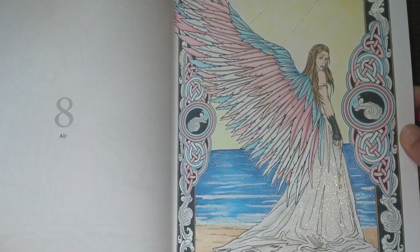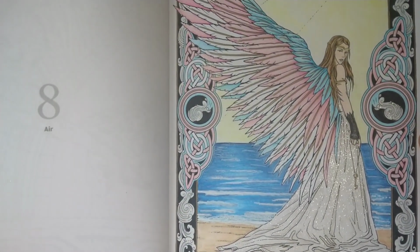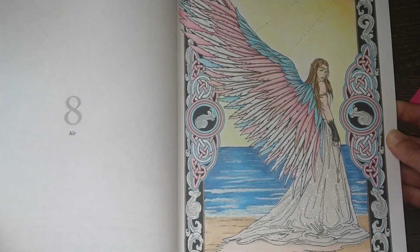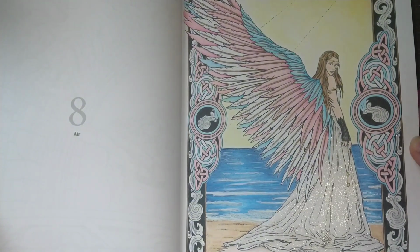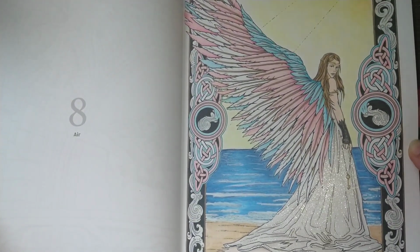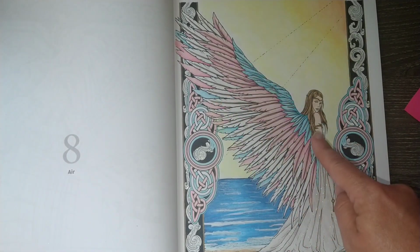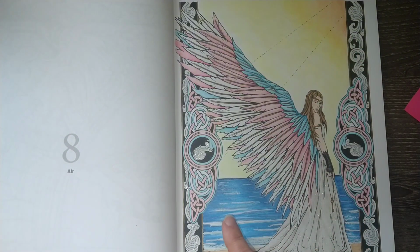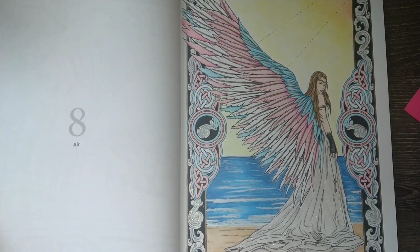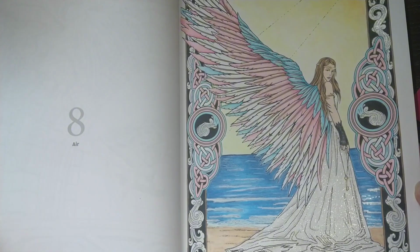And then the gown, what did I use for that? I want to say that I used Wink of Stella, but it's awfully sparkly for Wink of Stella. I'm not sure. The upper sky background, I did do with chalk pastels again. And then for the water, I used a bit of a white paint pen just to accent the waves a little bit.